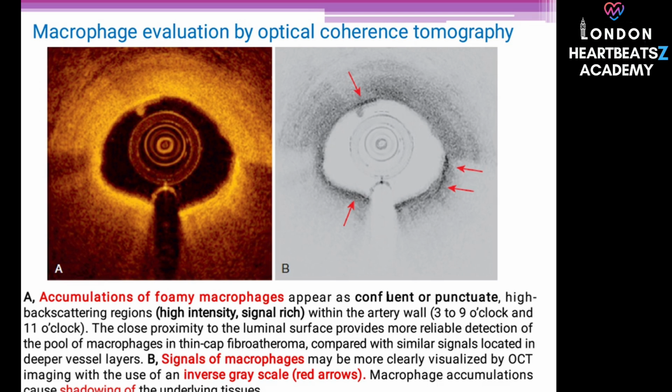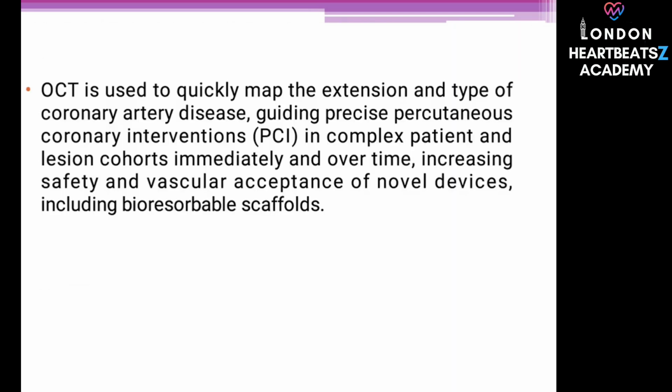Right. Because these accumulations are often relatively close to the surface of the plaque near the lumen, OCT is particularly well suited for detecting them in thin-cap fibroatheromas, TCFAs. Good for seeing macrophages in those dangerous thin caps. Yes. However, detecting similar signals deeper in the vessel wall can be less reliable due to OCT's limited penetration depth. It's also mentioned that these macrophage areas can sometimes cause shadowing of underlying tissues. Using an inverse grayscale can sometimes enhance their visualization. Inverse grayscale helps see them better.